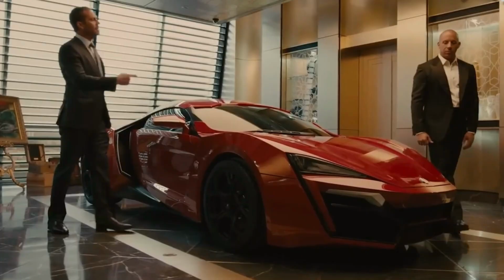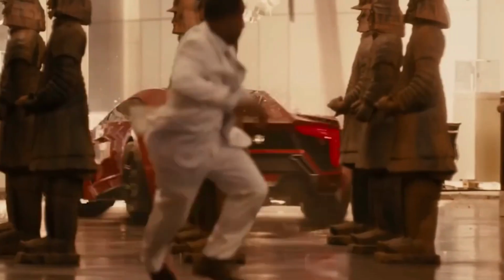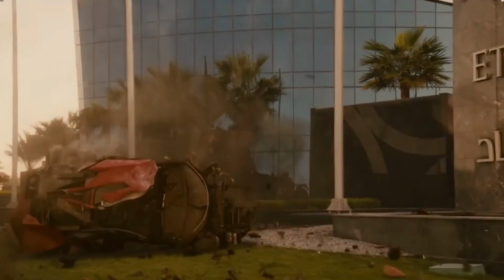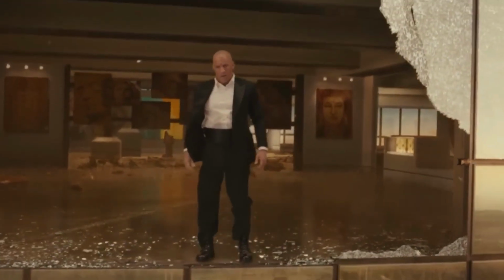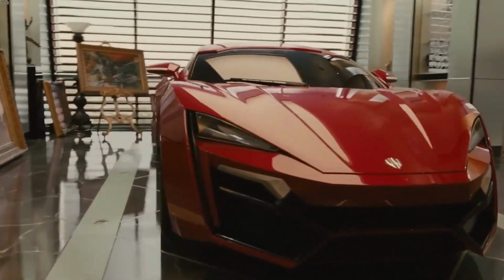This car was featured in Furious 7. Remember that scene where the car jumps between the Etihad Towers in Abu Dhabi? Yeah, that was this car. It wasn't just a stunt either. The filmmakers used 10 stunt cars for that scene. 9 were completely destroyed, and the last one survived with some bumps and bruises. That surviving stunt car was later auctioned off. But the one Vin owns? It's in pristine condition, like it just rolled off the showroom floor.